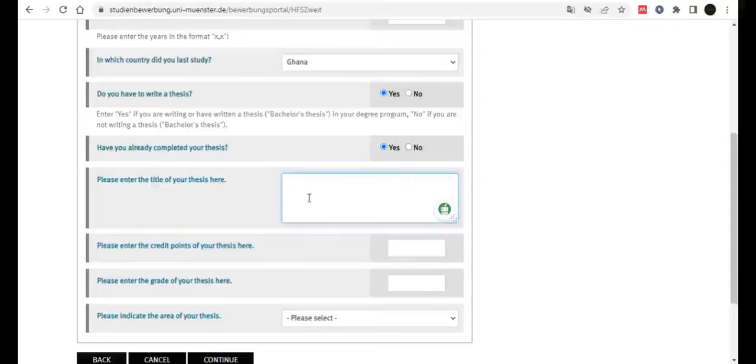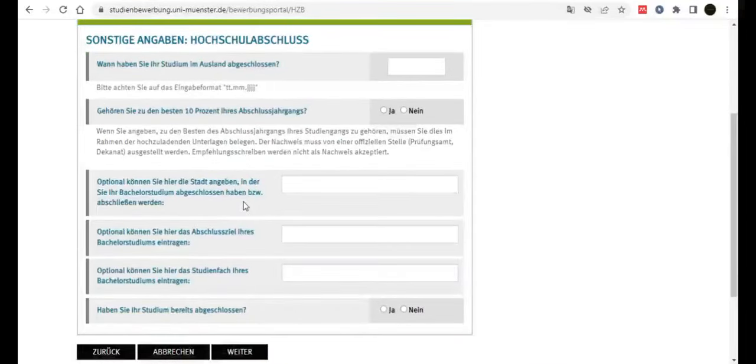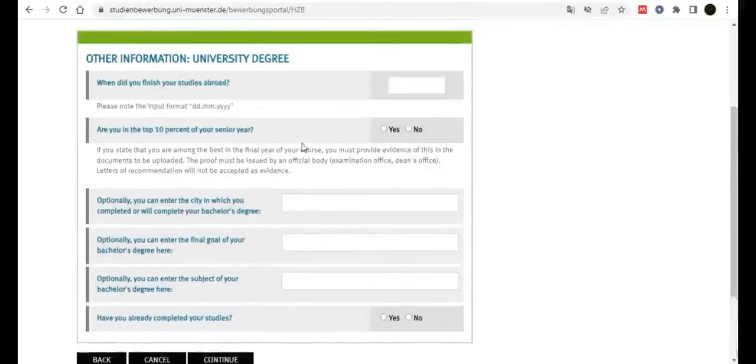And then, let me see. For me, I built an e-voting system. Then enter your credit. I've forgotten which credits, so let's say around 3,0. Then enter the grade. I've forgotten which grade, so let's say 3,5. Indicate the area. I'll choose other. Okay, it is quite simple.